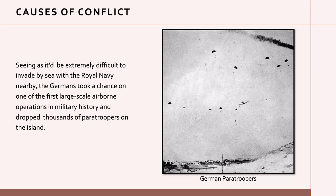It was a calculated risk, banking on the element of surprise and the belief that German troops could establish a foothold before the Allies could respond effectively. But this gamble came with massive risks. Paratroopers are highly vulnerable during descent and immediately after landing, especially without heavy support weapons. Once on the ground, they had to fight their way to key objectives, airfields, towns, and supply routes, often while cut off from reinforcements. The German high command believed the shock factor of the assault would break Allied morale. What they didn't anticipate was how fiercely the defenders and the Cretan civilians would fight back.